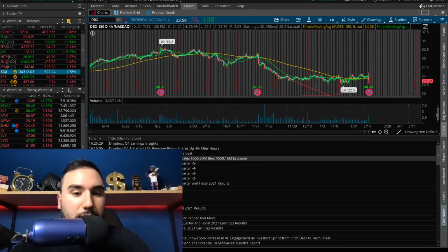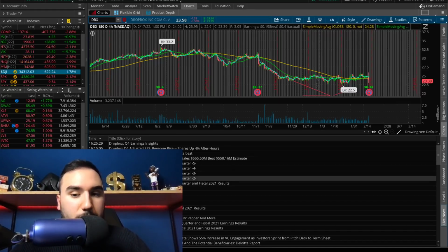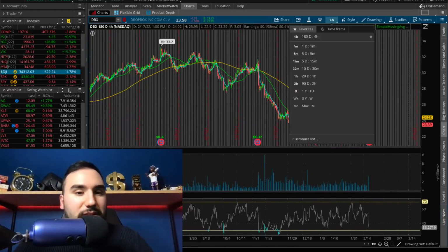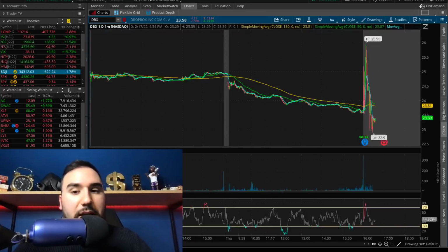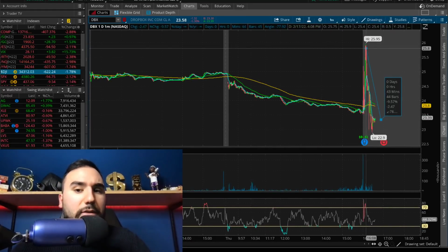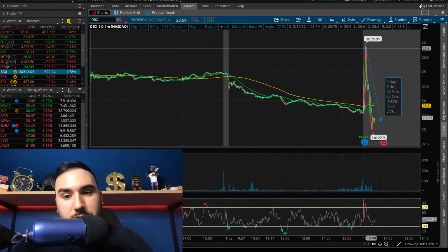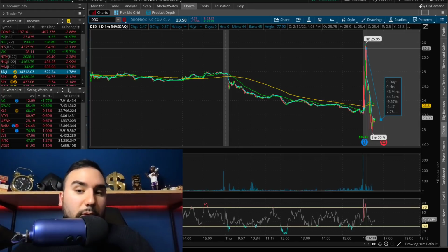I'm not seeing anything when it comes to guidance for Dropbox. So it's really unchanged. It's down 20 cents. That's nothing for a $23 stock. And it actually shot up initially. It went up to almost $26. Now it's at 23. So it's very volatile after market hours. We have about a 10% range of where it's trading. That's very volatile. So we'll see if this one starts guiding or not, or if they give guidance in the earnings call, and maybe the price action starts trending up during the earnings call.